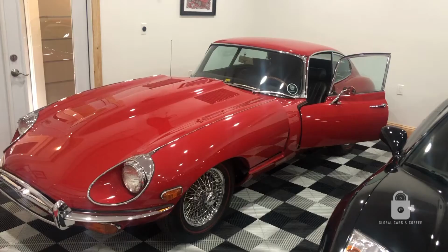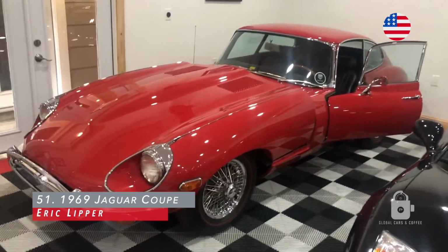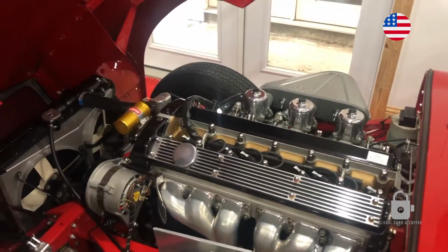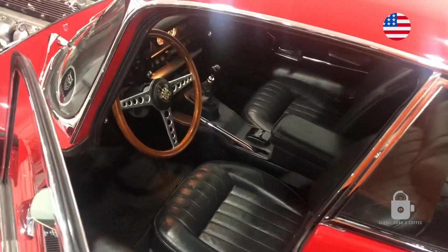This is my 1969 Jaguar XKE Coupe. This car was originally black, and we turned it red. The car was completely rotisserie restored. During the restoration, we added the carburation from the earlier Series 1 car, and changed a few other minor things under the hood. The car also was upgraded with a Tremec 5-speed, which makes it far more drivable.